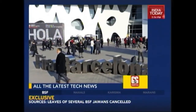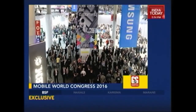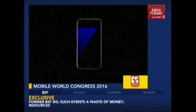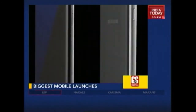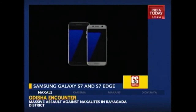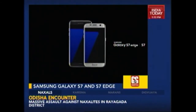The recently concluded 2016 Mobile World Congress held in Barcelona offered some of the biggest handset launches to watch out for. We're not just launching our new phone. We're launching a new way of thinking about what a phone can do. Samsung unveiled its two highly anticipated smartphones, the Galaxy S7 and S7 Edge.